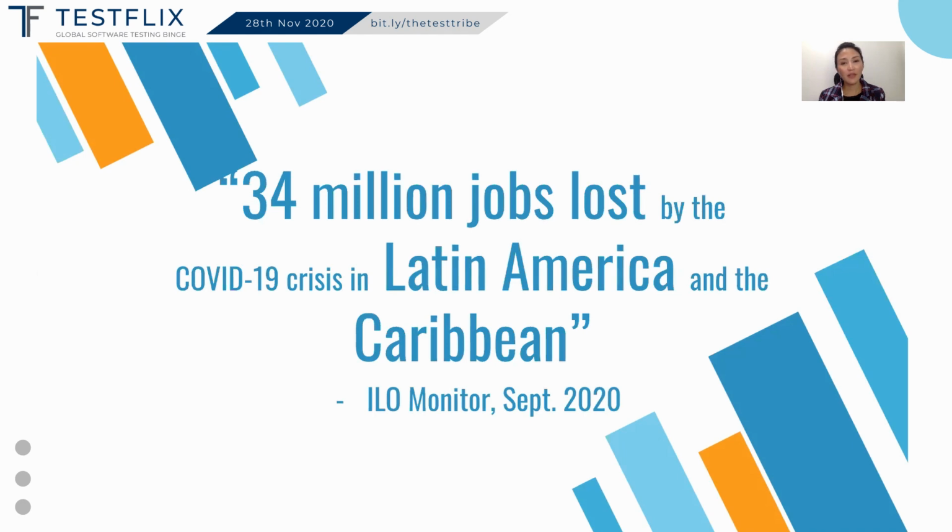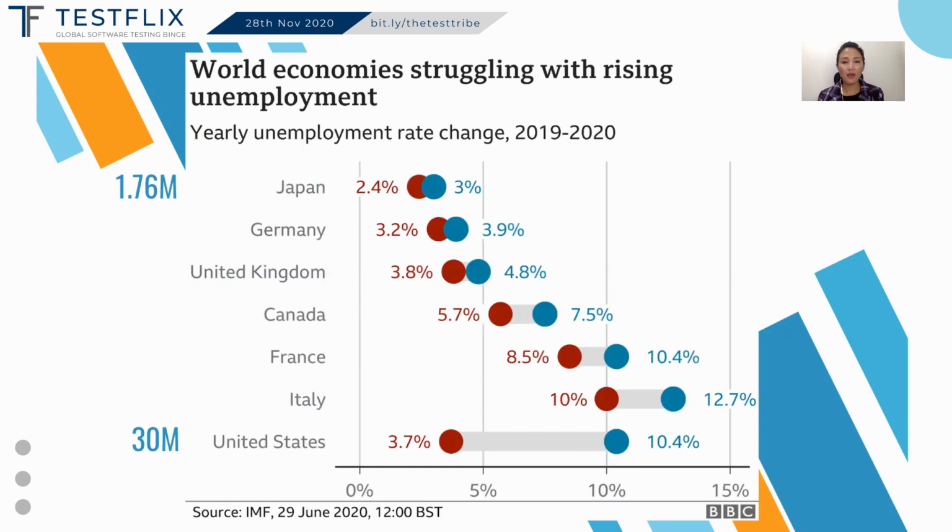In Latin America and the Caribbean alone, there are 34 million jobs lost. This slide shows information about the Group of Seven, an international intergovernmental economic organization consisting of 7 major developed countries. And this is how the pandemic has impacted them. 30 million plus are unemployed in the US, 1.76 million in Japan. These are highly developed countries, yet the impact is so severe.